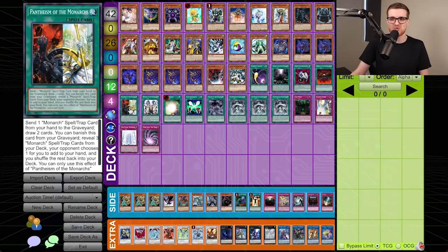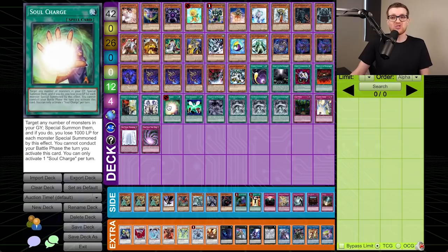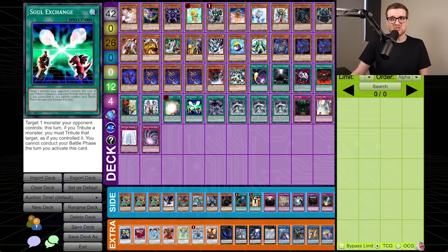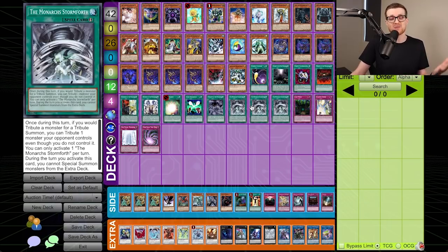We also have a Pantheism for draw power, Return just to keep a nice supply of Monarchs coming to our hand. Soul Charge is broken. If we resolve this, we'll also probably win. Soul Exchange to tribute for our monsters, a Tenacity to search any of our Monarch cards, such as Monarch Stormforth for the very same reason as Soul Exchange.